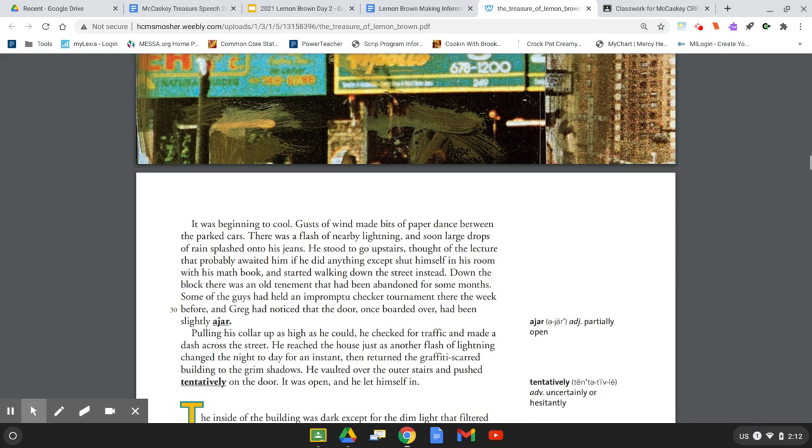It was beginning to cool, and gusts of wind made bits of paper dance between the parked cars. There was a flash of nearby lightning, and soon large drops of rain splashed onto his jeans. He stood to go upstairs, thought of the lecture that probably awaited him if he did anything except shut himself in his room with his math book. And he started walking down the street instead. Down the block, there was an old tenement that had been abandoned for some months. Some of the guys had held an impromptu checker tournament there the week before, and Greg had noticed that the door, once boarded over, had been slightly ajar.